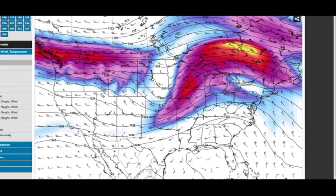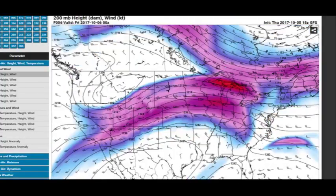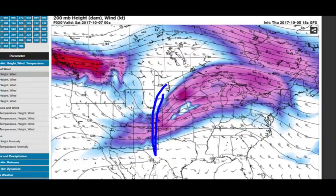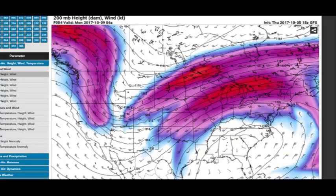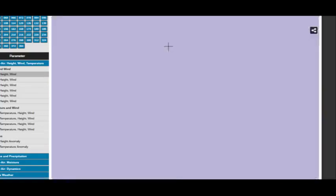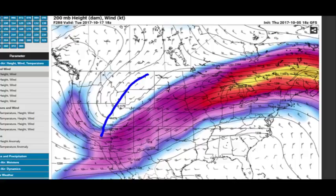Yeah, here, let me show you something very interesting. You see the lower heights up to the north, for example. You see one trough come through here. Okay, then that goes away, and then we have another trough here. And then kind of another trough coming in. It's just like one trough after another. Here's another one. And it's all part of the same long wave.